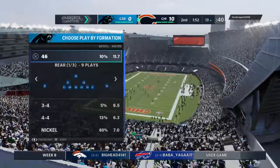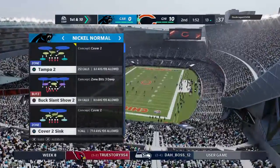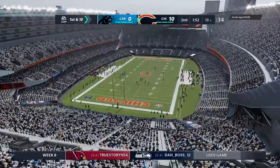Officially, that'll go as a 52-yard punt. Not too shabby. And it'll be 1st and 10 Bears from deep in their own territory.